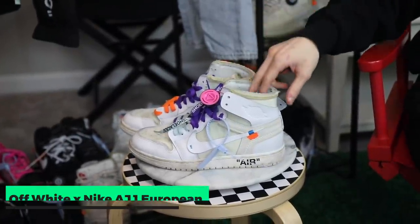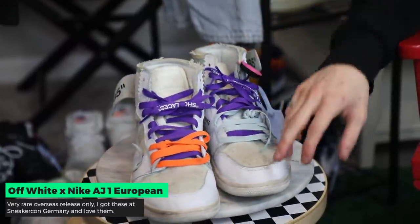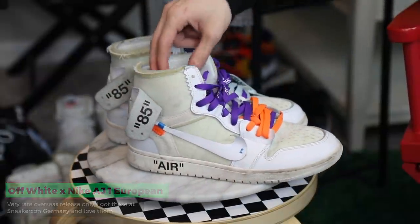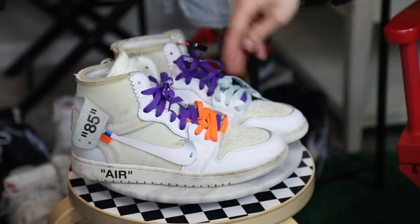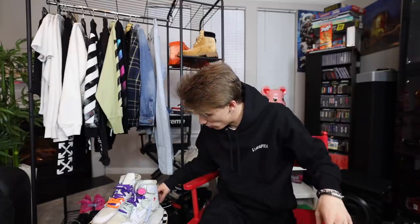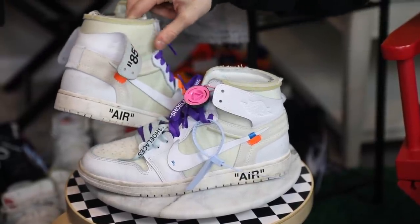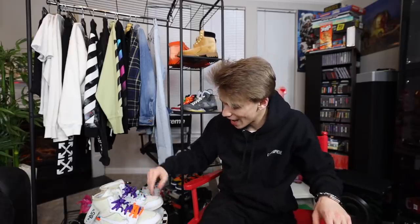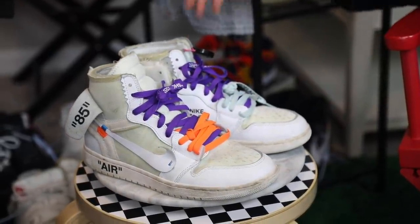But the last thing that is an Off-White collab, man, my favorites. These right here are the Air Jordan 1 European Off-White release. This is literally called the European colorway, just because it only came out in Europe. Something really cool about this sneaker is the purple detail is my favorite color, so that is obviously gonna make these my top number one Air Jordan of all time probably. These are just such a nice clean colorway, white. I love white sneakers and they go well with just about any outfit, and they're a neck breaker. People know what they are. Thankfully I got mine at a SneakerCon and I got them legit checked.